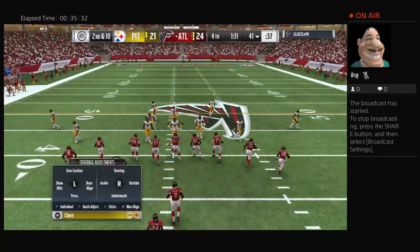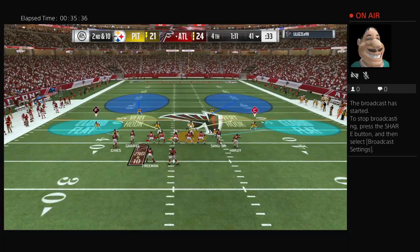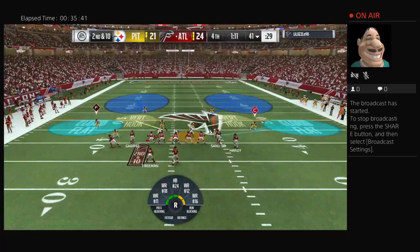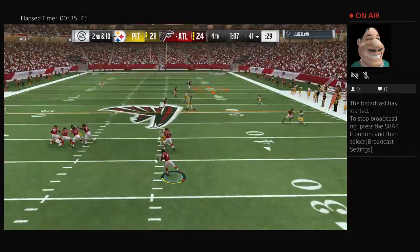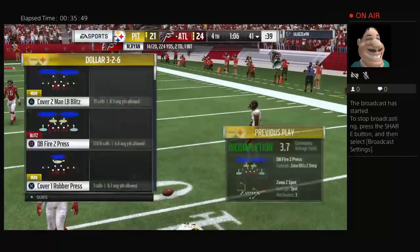Shift together here from the D-line. They'll put 2 receivers left, 2 to the right. And he motions the wide receiver. Ryan. And the hit jarred it loose. It's incomplete.